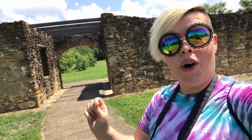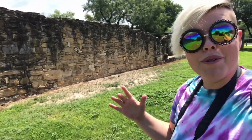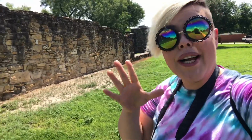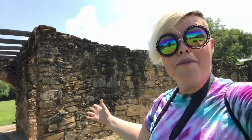At Mission Espada, and this is the last mission on the mission trail toward the south. This one was really epic, so whenever we were coming up to it, you could see it, and although again the church itself is not as large in appearance, the form of the structures is so amazing to see, just jutting out at the turn. So I can't wait to go inside and see what all of the mysteries that we can unlock inside this one are.